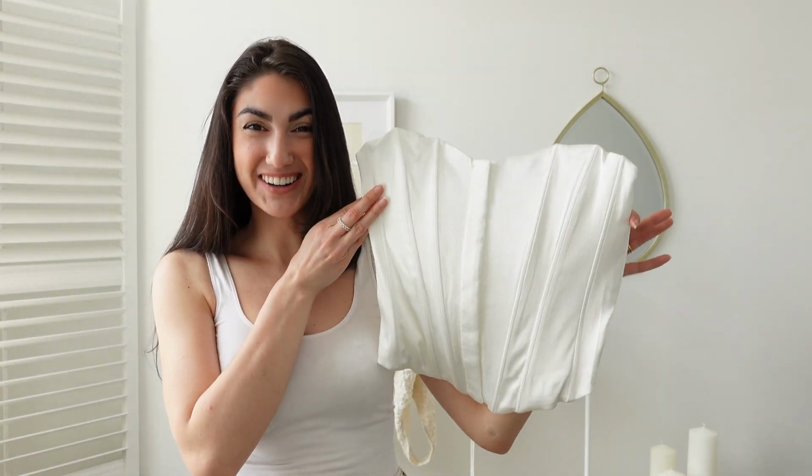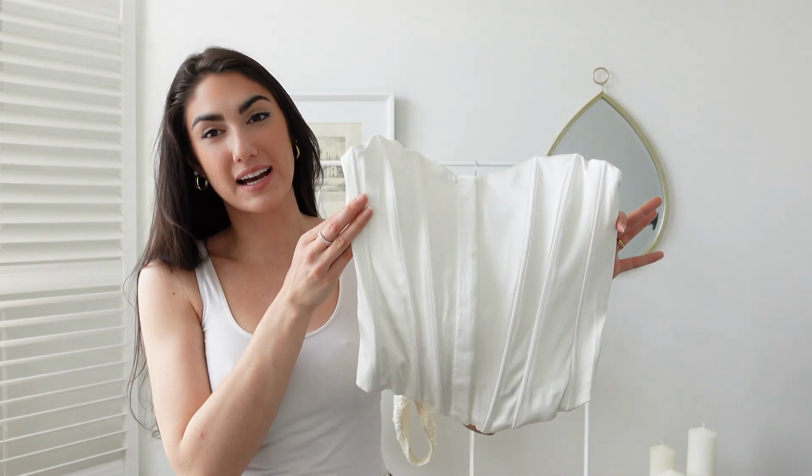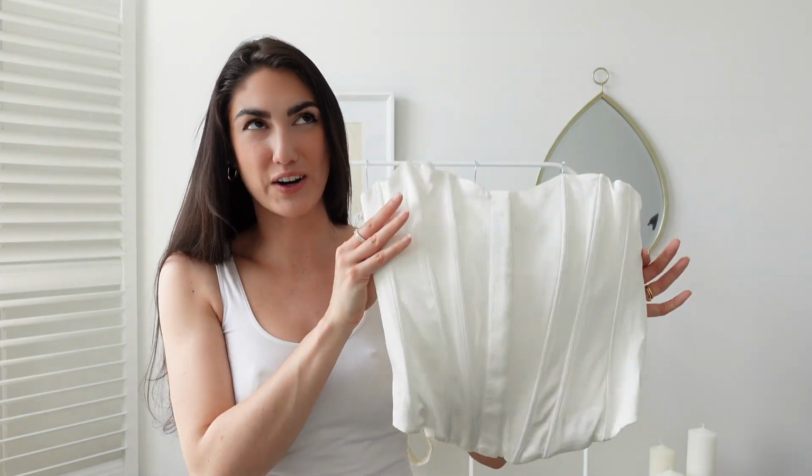Okay, so the very last piece might just be my favorite. I love it so much, and it is this corset. You might not have been able to tell what it was when it was on the hanger because I had to fold it like this. The little hanging ties that are on it are very, very small.